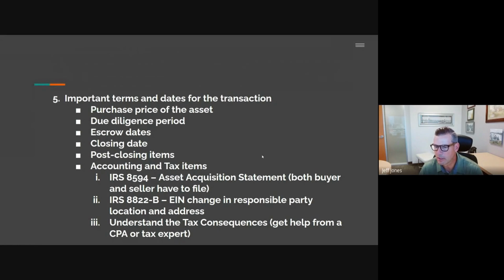It needs to be sent in and filed both by the buyer and seller. IRS 8822-B is an EIN change. So if you are buying or purchasing an entity, the IRS needs to know that that EIN number has had a change in responsible party, the location has changed, and the address has been updated. And then again, understand the tax consequences and get help from a CPA or tax expert.